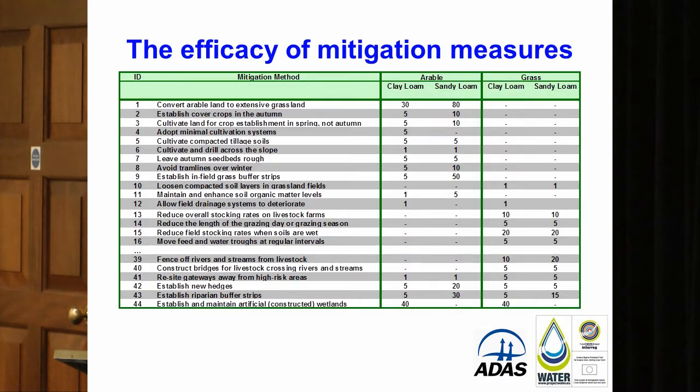As an example, this table just lists some efficacy values for a range of DEFRA user guide mitigation measures, in this case for controlling sediment loss to watercourses, for arable farming systems, for grass farming systems, and for two key soil types, clay loams and sandy loams. These efficacy values, as you can see, range. So we have very low values, right up to quite significant values assigned to more severe measures such as converting arable land to grassland.